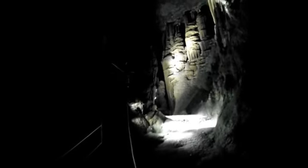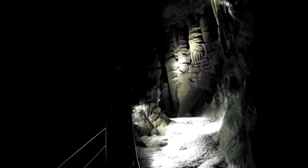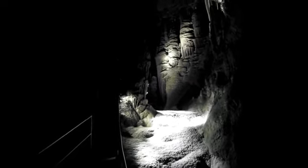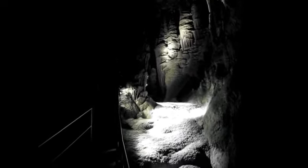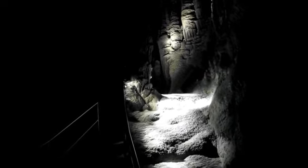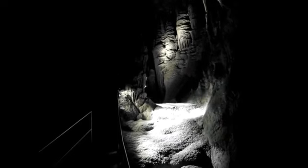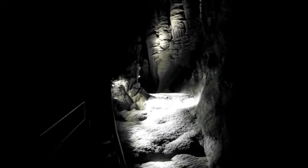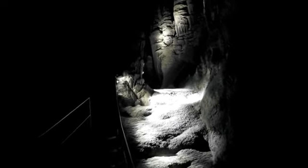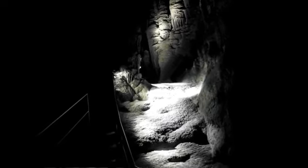Followed by the White Nile coming towards us. Now the White Nile has huge numbers of little tiny, really varying shapes of what we call crystal rim pools. Crystal rim pools form when the water that's heavily saturated with crystal sits in a shallow depression on the floor of the cave.